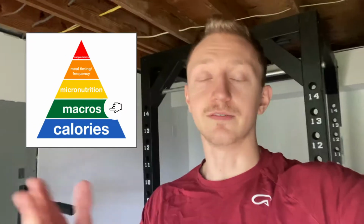So once you figure out the calories that you need, then you can start worrying about the second level of this pyramid. And the second level of this pyramid is macros. This is very simple. Macros are just proteins, carbs, and fats. Now, for the breakdown, I like to shoot for anywhere between 0.82 to 1 gram of protein per pound of my body weight that I'm currently at. And that normally ends up being around 20 to 25% of your total calories on a given day, while 30 to 35% should come from fats, and like 35 to 40% should come from carbs.